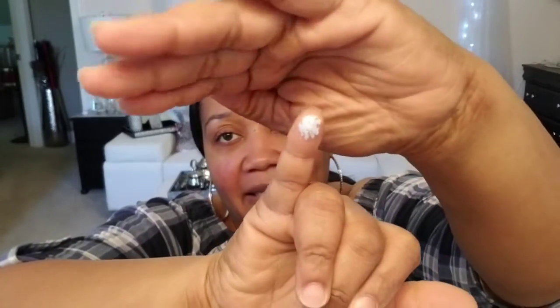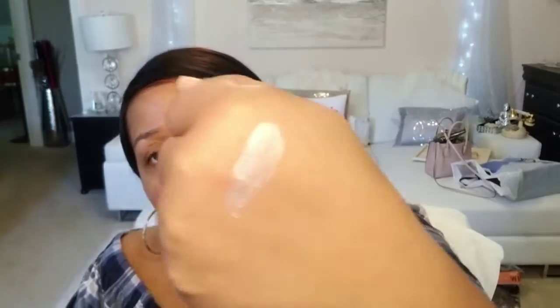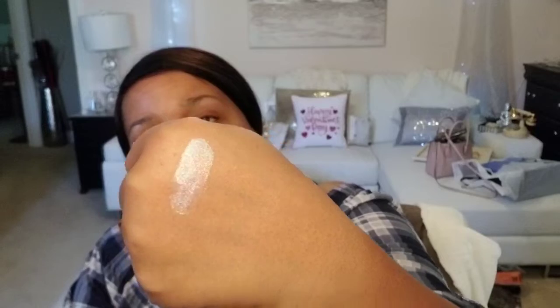Okay, so here it is on my finger. And my light is so bright in here. But see what it looks like, and then I'm going to swatch on the back of my hand. Ooh, it's pretty. Okay. So there it is, swatched on my hand.